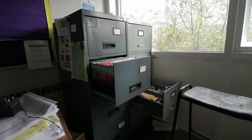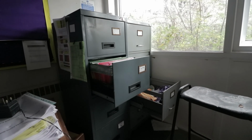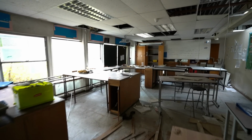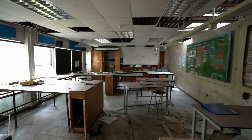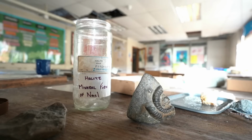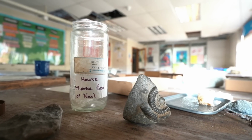Corridor continues. Looks like Alistair was right. I think these are little science rooms by the looks of it. Yeah, I can see the Bunsen burner, or the gas taps for the Bunsen burner even. Very small, but it's nice to see the desk still in place.